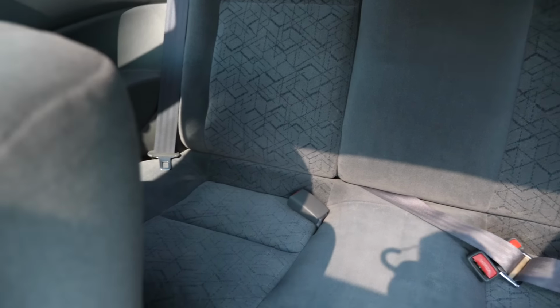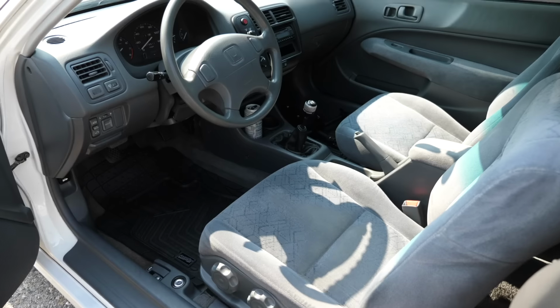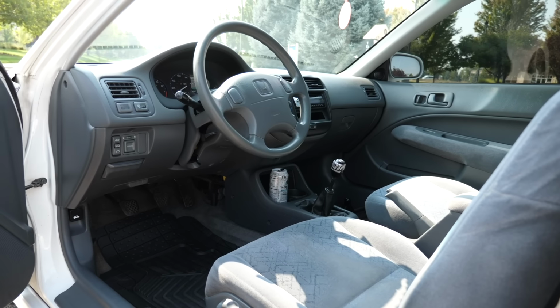Bring you guys in here for the rear as well. It just really looks and feels so much better. So definitely a huge improvement. Love the way the interior turned out.